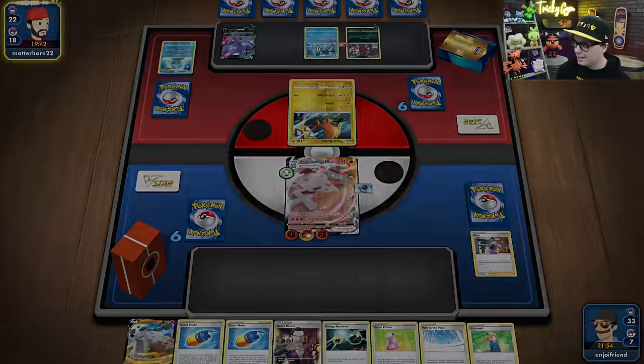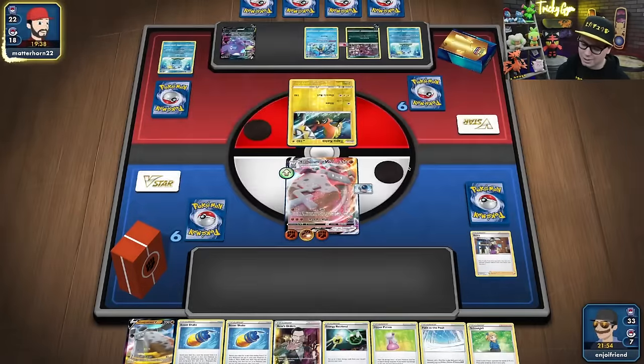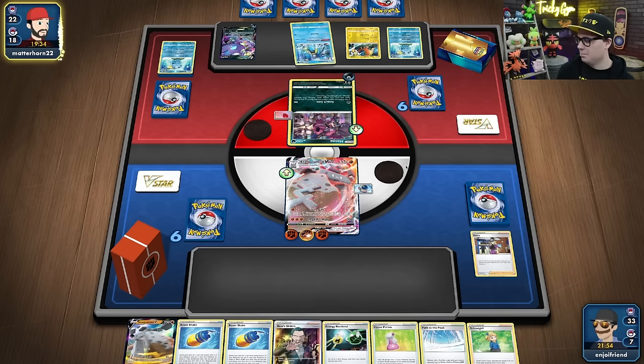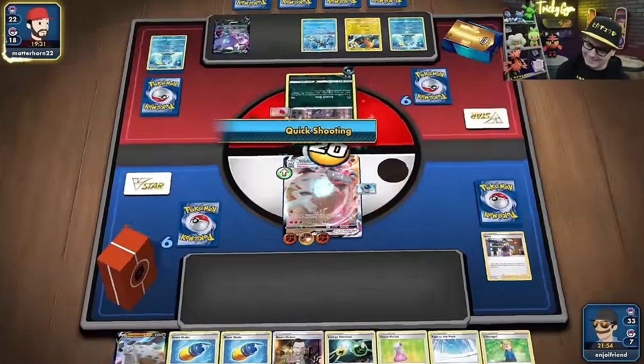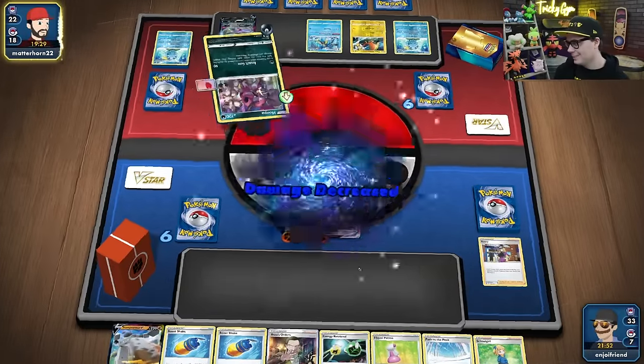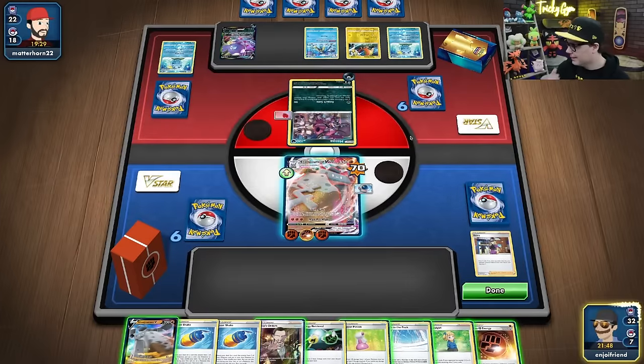I mean, maybe the Inteleon, like, what's the bigger problem? The Sableye or the Inteleon? I should probably just take the two prizes on the Sableye, right? Probably. So they're going to pop me with the Hoopa. Nice. We got another Stone Fighting Energy. That's great.